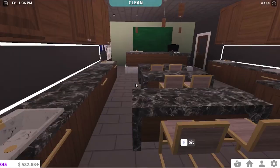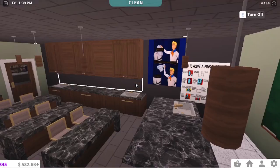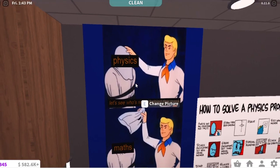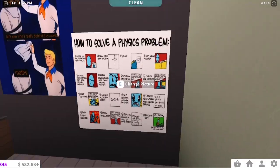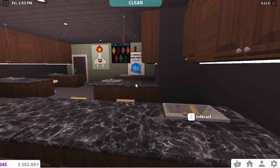Over here is the physics classroom, similar to math. I didn't have that much room to put a lot of posters, so I only put these. This is like the realest poster ever. It's about how physics is just math in disguise. This is also another super real poster. So that's physics.